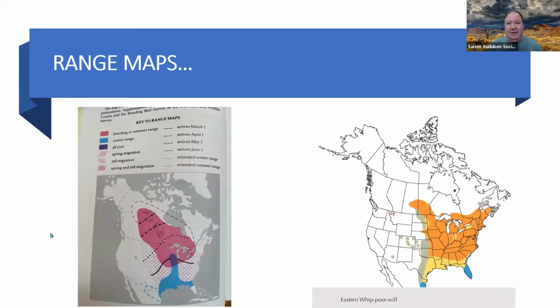In fact, here it is. You can see it here better. So the first solid line arrives here March 1st. This dotted line arrives April, May, June, and this one is the extended summer range around here. Sometimes here's a main summer range, but then it can extend a little further to the north and west. So I like that. Here's your typical range map, which isn't bad by any stretch of the imagination.